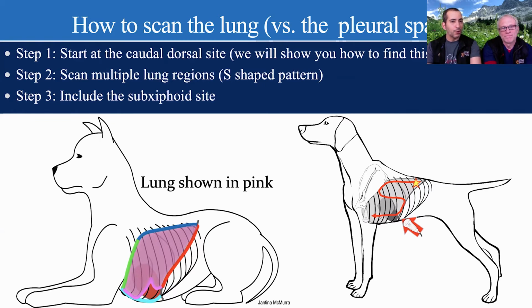But Dr. Boysen, we should include another site. And the other thing we need to do, there's a beautiful window into the caudal part of the thorax, and that is through the acoustic window of the liver. So we include the subxiphoid site, and it gives us a beautiful view of the pleural space, the pericardial space, and the caudal lung surface in contact with that diaphragm that we can't see from either side. We have to come in on midline. 100%, Dr. Boysen. I love it.